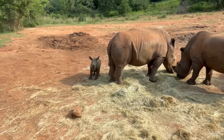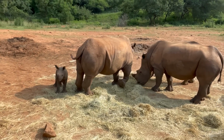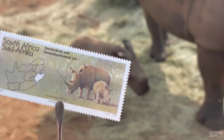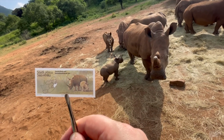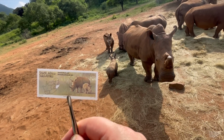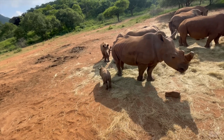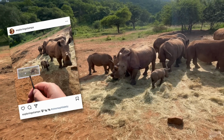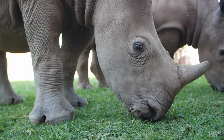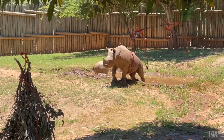The very reason for the sanctuary was to support the orphans that had lost their mothers from poaching, but here an orphan was able to have children of her own and raise them under the watchful protection of an anti-poaching unit. Seeing the 2-week-old baby calf and her mom was a highlight for us in what was an experience of a lifetime. Rhinos became so much more than just a stamp topic to collect.